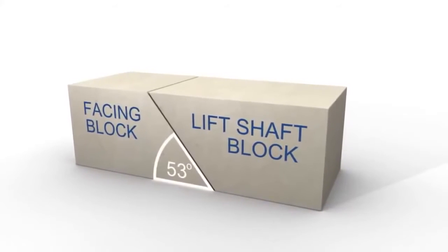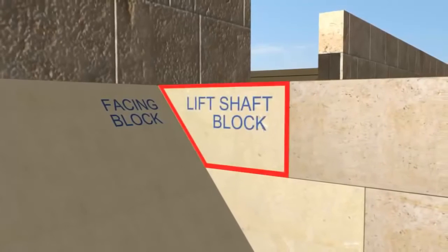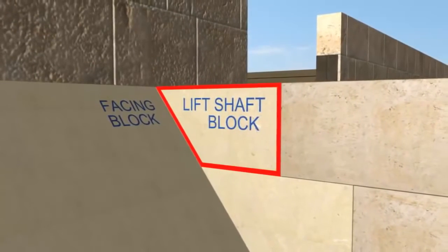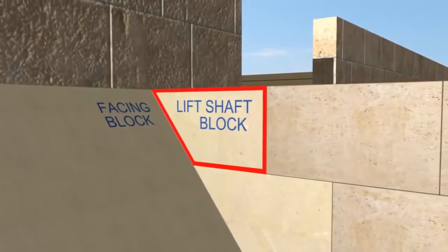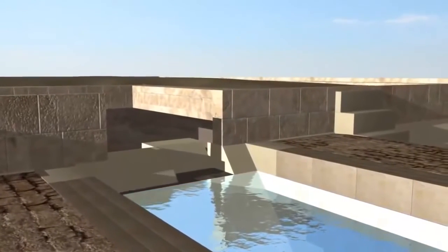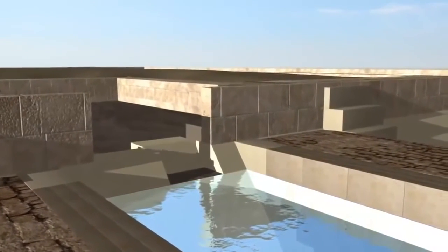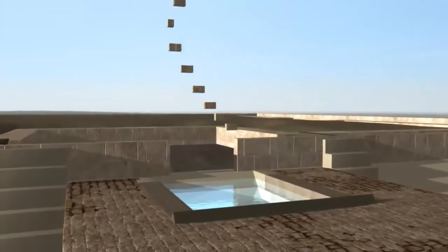During the process of building the water shaft, the waste side of a facing block would be used to create a perfect seal, as it already starts at the correct angle. Here we see the process of extending the water shaft as the builders complete a layer of the pyramid. The final facing blocks are moved into place and the temporary wall is extended above.